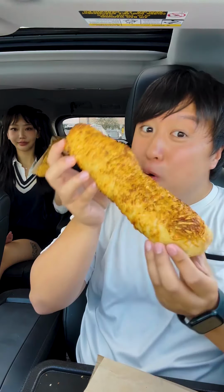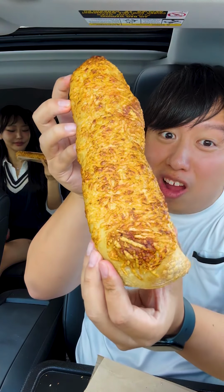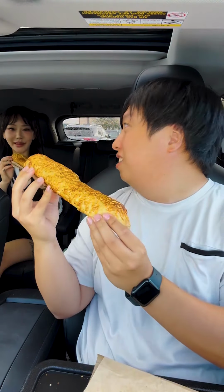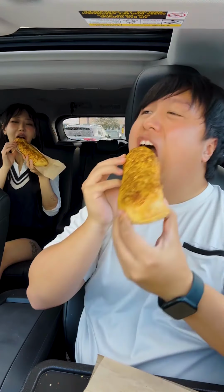And next up, you know we gotta get the Costco chicken bake. Take a look at this. Look at all the crust on the outside, the cheese covering. Oh, you ready for this? Ready. Cheers. Yes. Not gonna lie, the chicken bake is actually one of my favorite items.